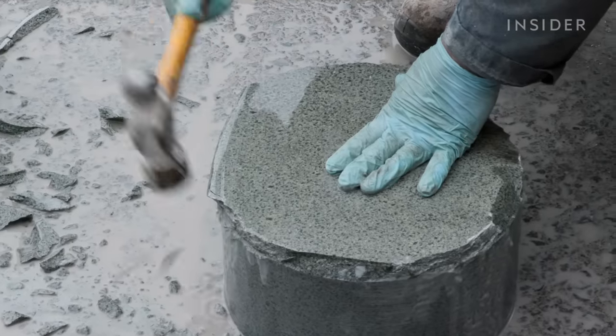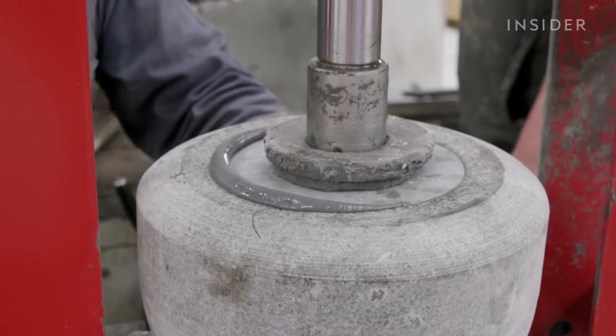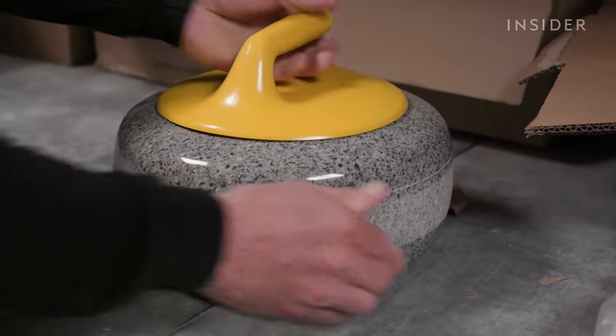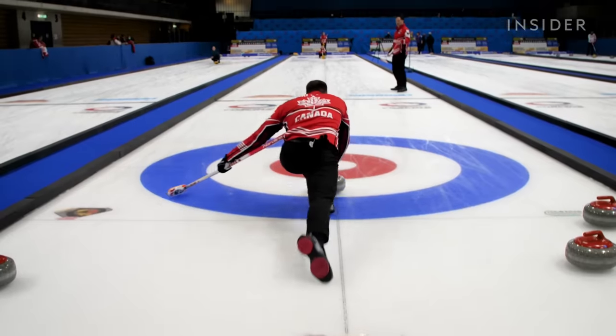Our first stop is East Ayrshire, Scotland, where a tiny workshop has been making curling stones since 1851. Today, Kays of Scotland is the only company in the world trusted to produce curling stones for the Winter Olympics.